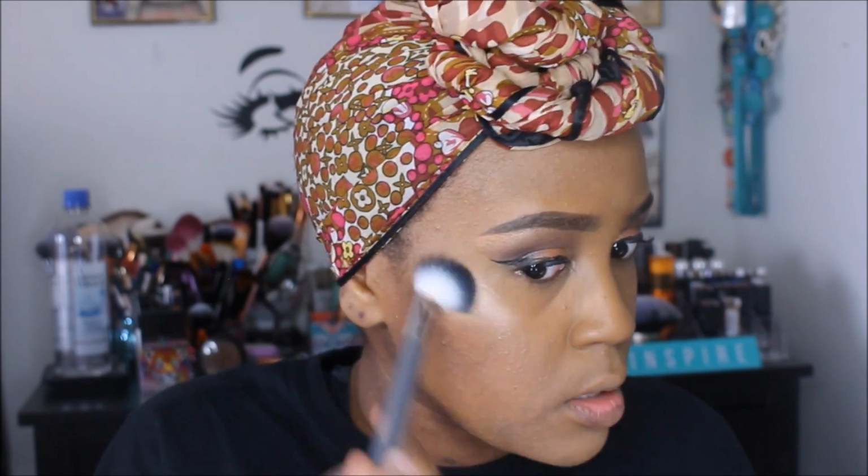Really, really like that. Last but not least, I'm gonna go in with the highlighter shade. I'm gonna use just a Target brand brush. Really, this is like my favorite brush to highlight with. So you guys can see the highlighter. Really, really pretty. Guys, so this is definitely bomb. Y'all will definitely see me using this. So now I'm just gonna go set my face really quick with the Wet n Wild mattifying powder. I'm gonna set my face using the Absolute New York mattifying setting spray.